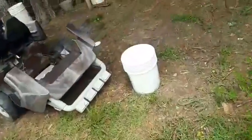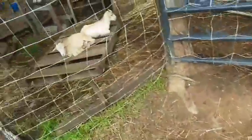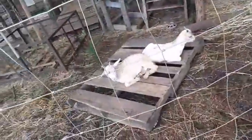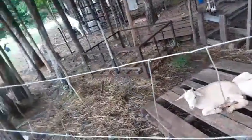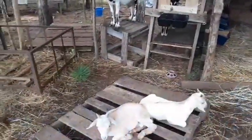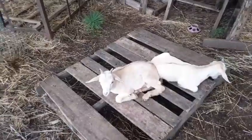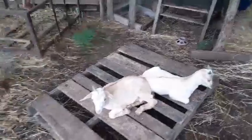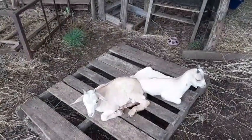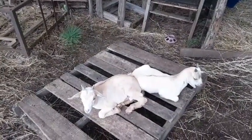But we are looking into start making and selling goat milk soap. I'm doing research and stuff to start getting that done. Since my youngins tasted the goat milk, that's all they've been drinking. So we haven't been able to sell any goat milk. And if you in it to make money, that's going to be a big hiccup.